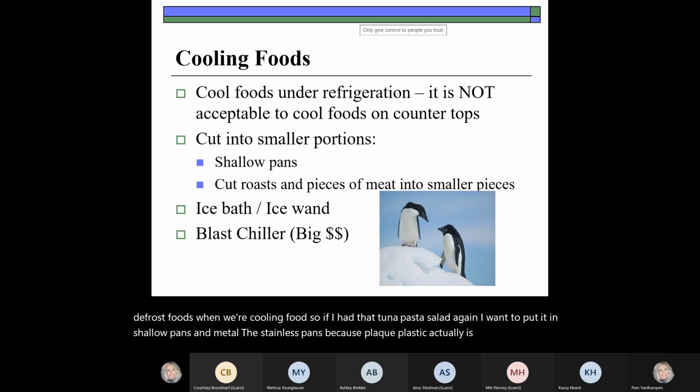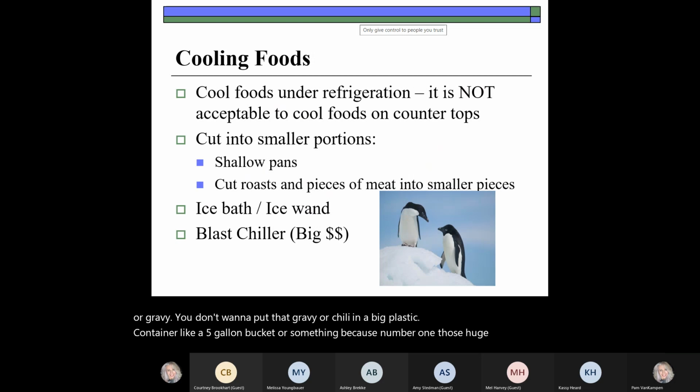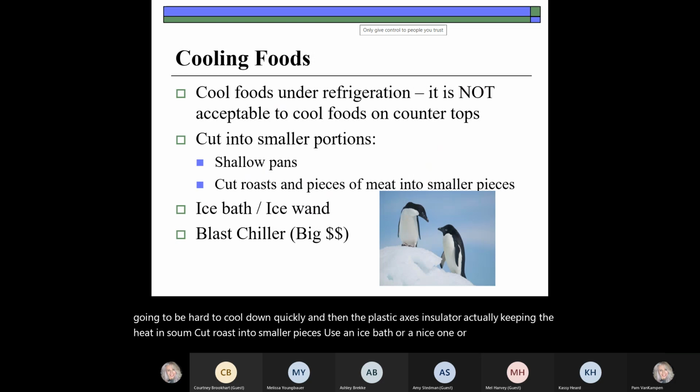So you don't want to take, for example, say you had a huge batch of chili or gravy. You don't want to put that gravy or chili in a big plastic container like a 5-gallon bucket, because number one, those huge volumes are going to be hard to cool down quickly. And then the plastic acts as an insulator, actually keeping the heat in. So cut roast into smaller pieces, use an ice bath or an ice wand or a blast chiller, and stir through the food, but you've got to get that food down and cooled and kept cool.